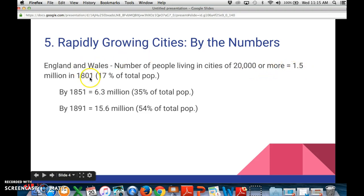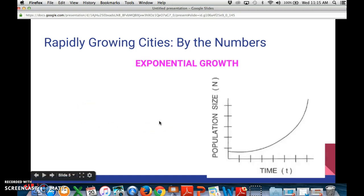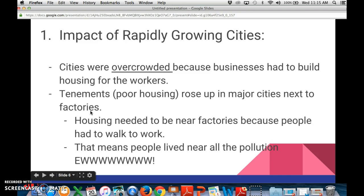In 1801, it was 1.5 million people. That's 70% of the total population. 50 years later, by 1851, it's 6.3 million. That's now 35% of the total population and 4.8 million people more. And by 1891, it's a whopping 15.6 million. All this meaning people are moving to cities. And the growth of cities is exponential. It's skyrocketing towards the middle part of the 19th century.